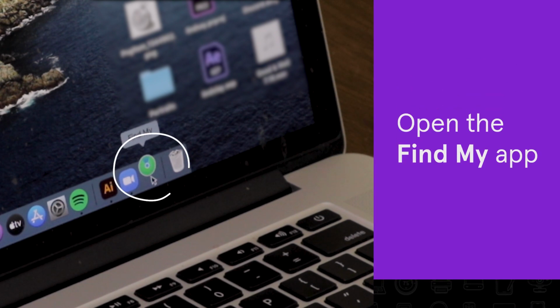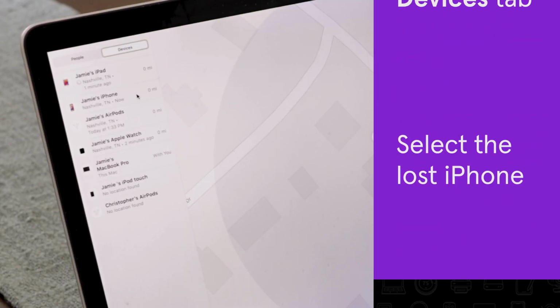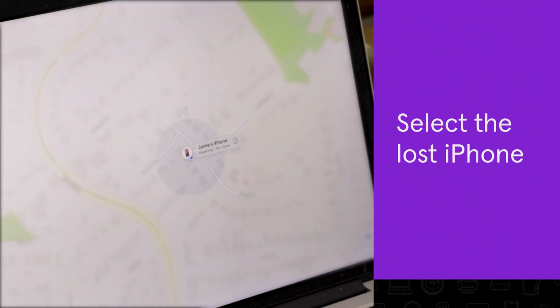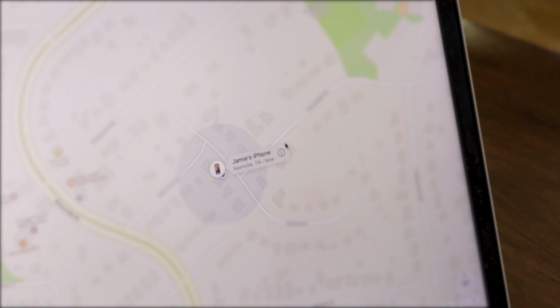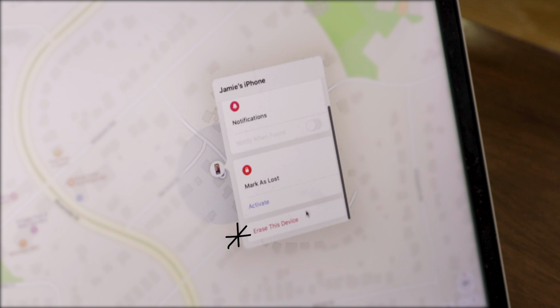Open the Find My app on another device that's signed into your Apple ID, like a computer or iPad. Tap the Devices tab, select the lost iPhone, and the phone's last known location should appear. From there, you'll see options to play sound, mark as lost, or erase this device.